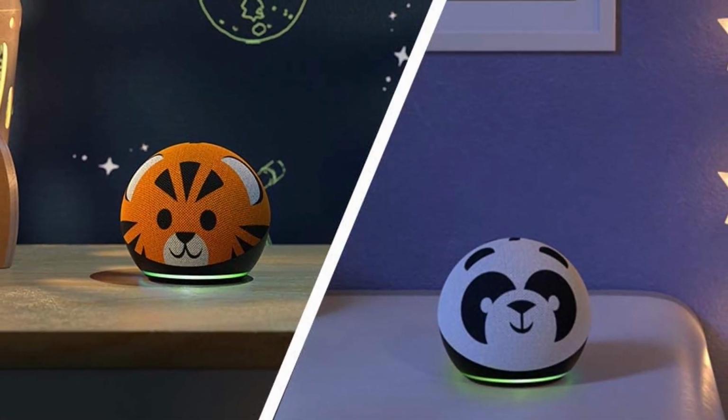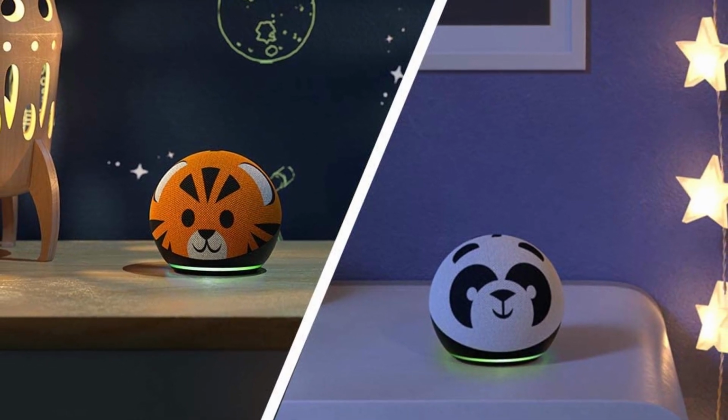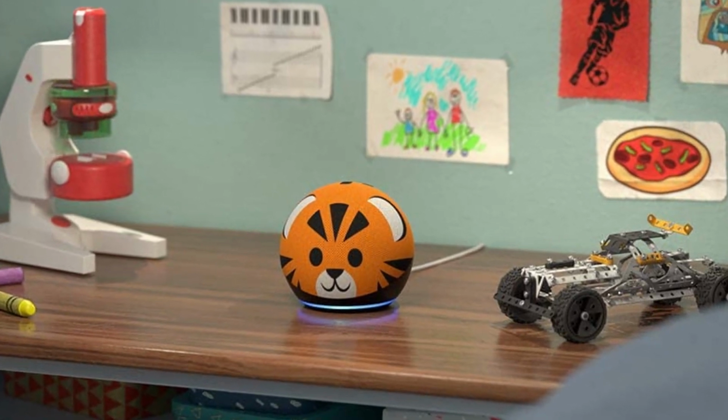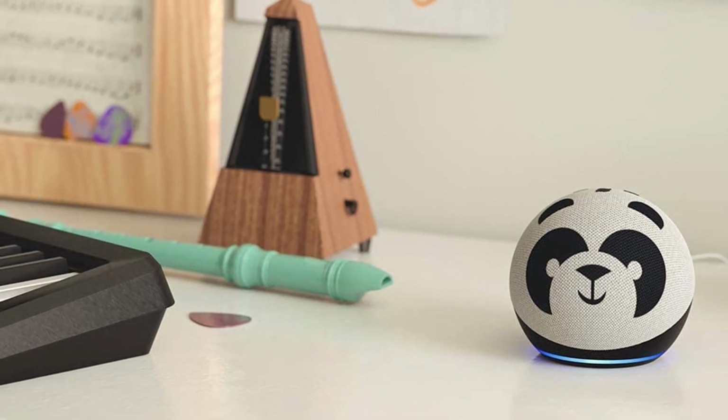Stay connected and in sync. Instantly drop in on other rooms in your home, or make an announcement to every room that has a compatible Echo device. Let everyone know dinner is ready, or remind the kids that it's bedtime. You can also stay in touch with friends and family with hands-free calling.